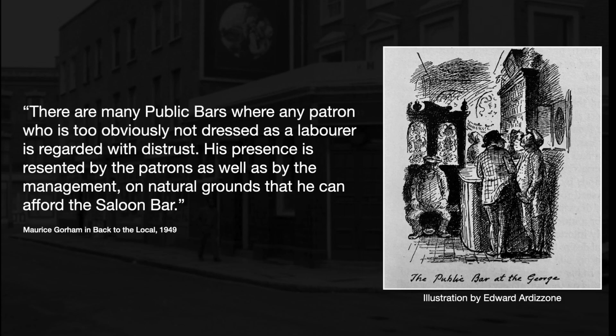This is just a lovely quote from the book that I'm going to talk about on November 7th, called Back to the Local. It gives you a feel of all these different compartments and what you could expect. So there are many public bars where any patron who is too obviously not dressed as a laborer is regarded with distrust. His presence is resented by patrons as well as by management on natural grounds that he can afford the saloon bar. So you would get the look.